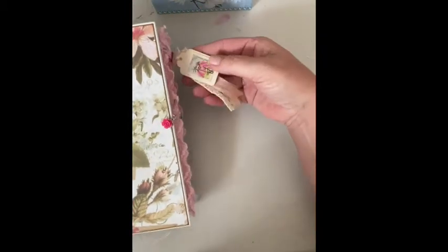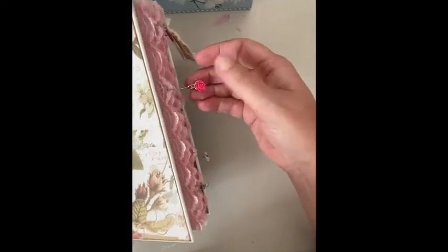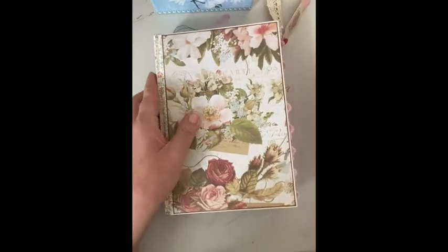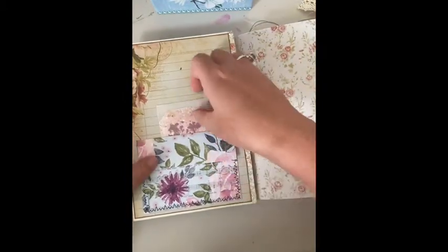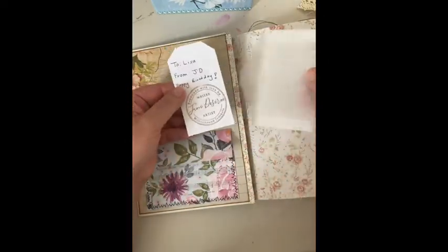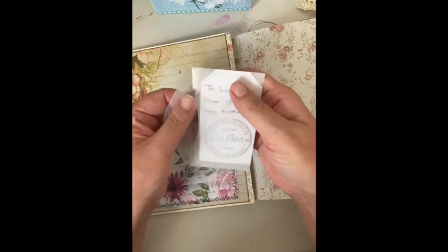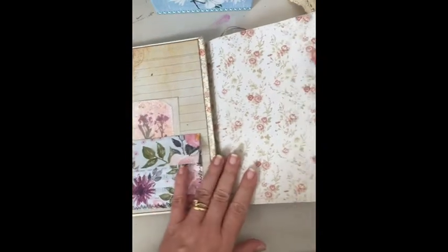And I've got a tag. Oh my God. Oh, wow. Look at these charms. They're so beautiful. Oh, that, oh my goodness, look at that. Oh, it's so beautiful. Oh, that is amazing. It's got lots of stitching. Oh, birthday wishes. Thank you.